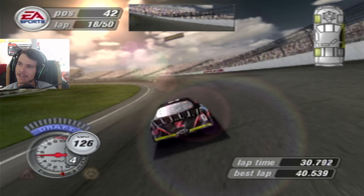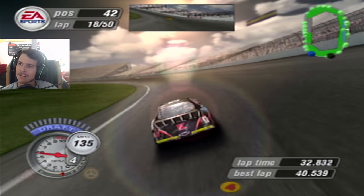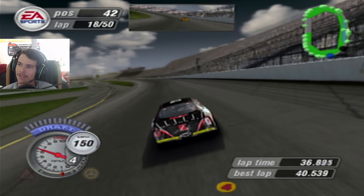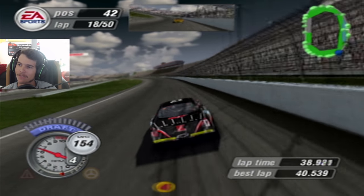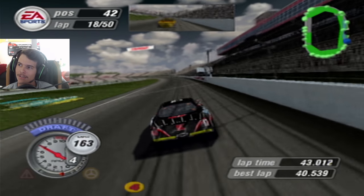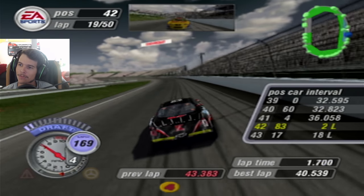Oh, damn it. See, it just does that sometimes, where it just won't turn. Now there comes all that progress I just gained on Mike Skinner back. And let's hit it one more time while I'm at it. Son of a bitch. 3 and 4 is stupid.